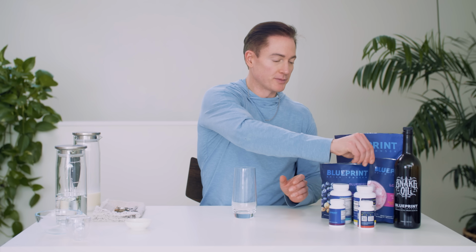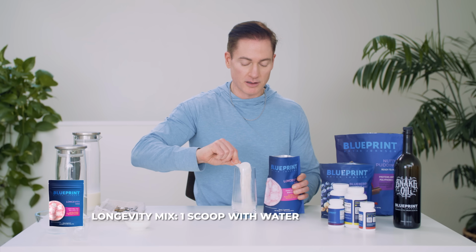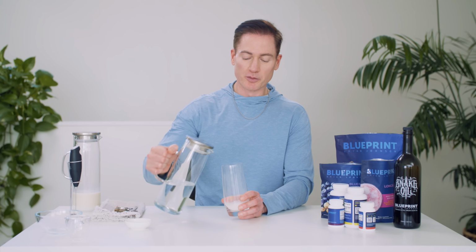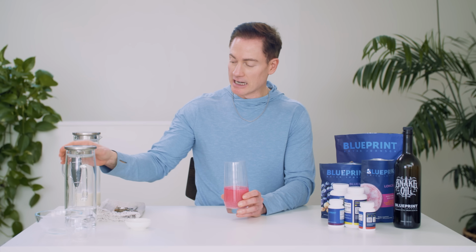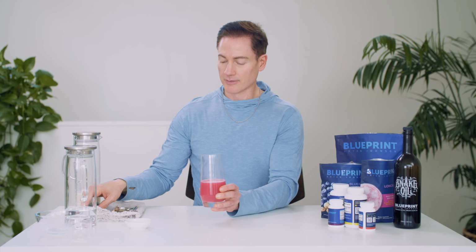I will then get my longevity mix ready. That's 1 scoop. One full scoop. And you can choose how much water you'd like in here for your preferred level of taste. I'll typically do around 8 ounces. I like mine a bit more concentrated. And I like this little device for stirring. It's nice to get everything ready to consume. Note if you wait too long, it will settle at the base.